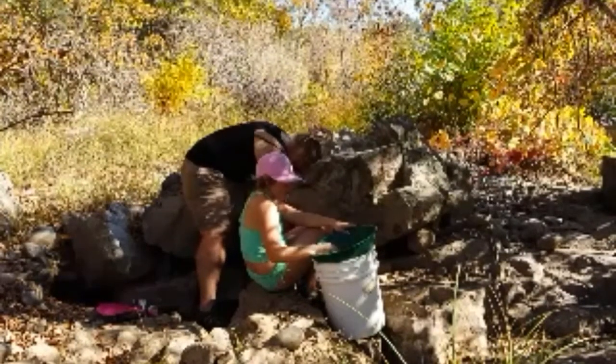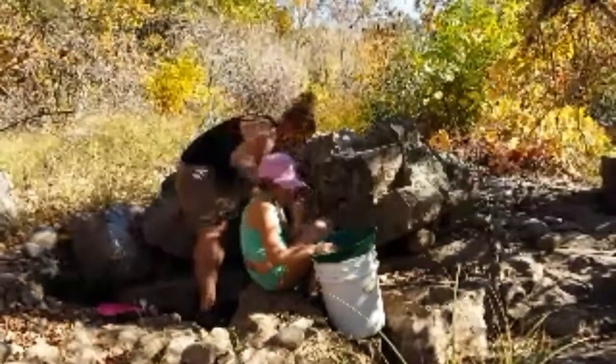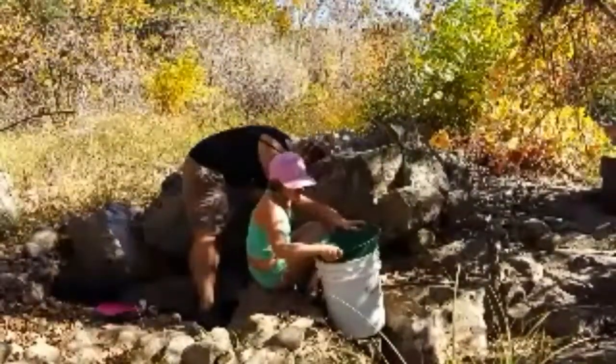I switched it. I dumped all the dirt out and dumped all the rocks in.